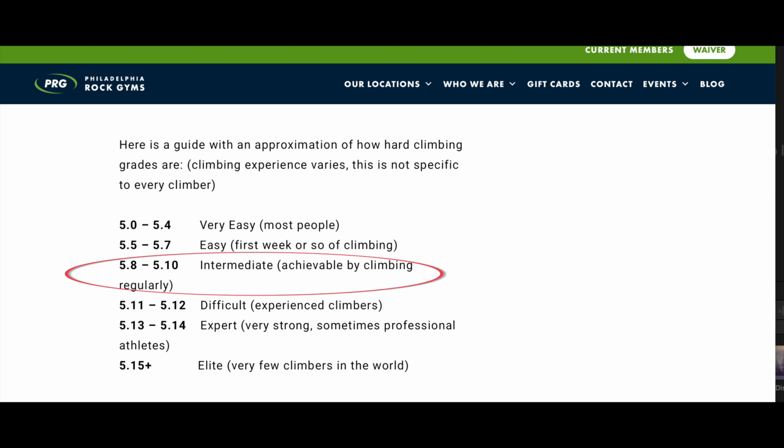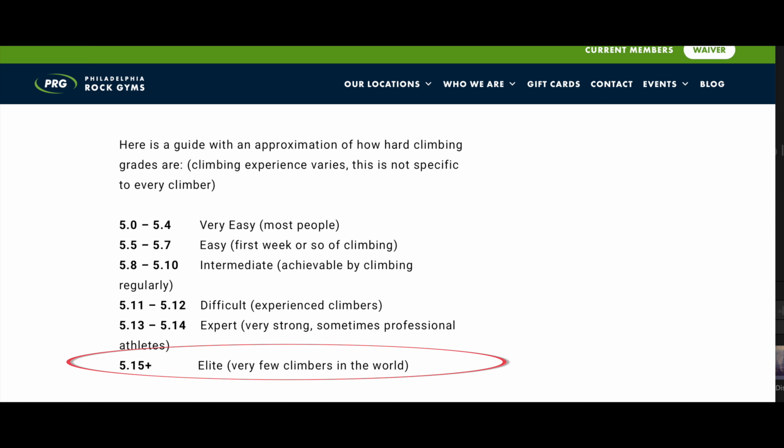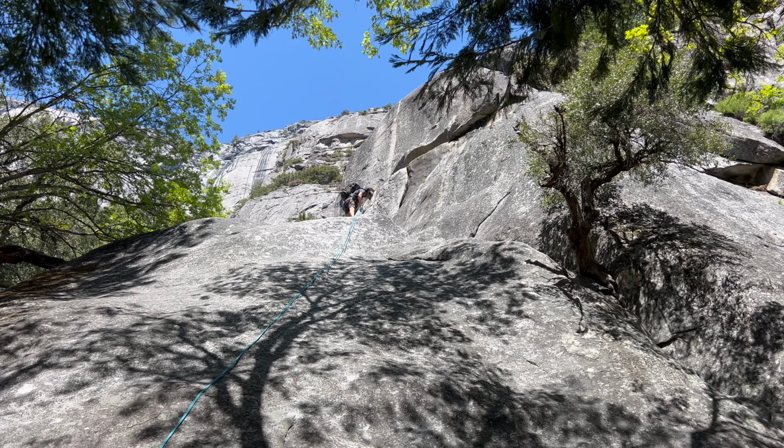Intermediate, 5.8 to 5.10. Difficult, 5.11 to 5.12. Expert, 5.13 to 5.14. And then 5.15 plus, which would be for elite climbers. There's really only a handful of people in the world that can climb routes this difficult.